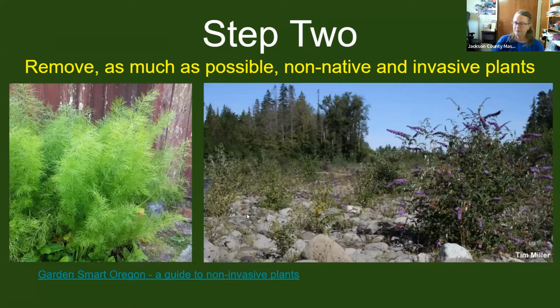Step 2. So step 2 in the process, number 1 is take out the lawn. Step 2 is remove as much as possible non-native and invasive plants. This is a link to the Garden Smart Oregon, a guide to invasive plants and some substitutes to plant instead of them, non-invasive plants that you can put in your yard. Because things like fennel, which I grow in my garden because I want fennel for flavoring, but I make sure the seeds don't get loose because this will get out in the environment.